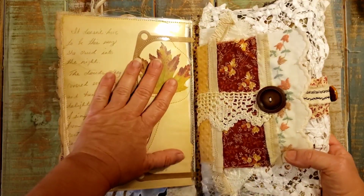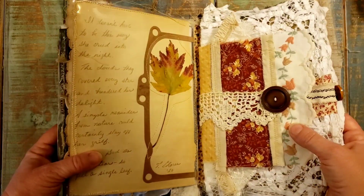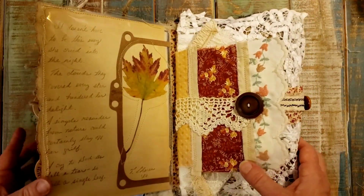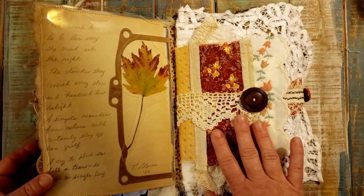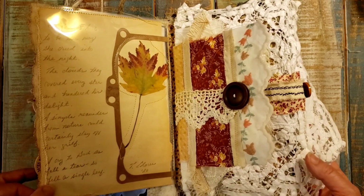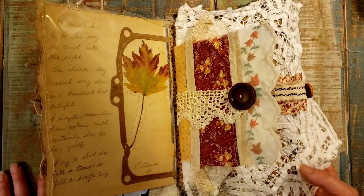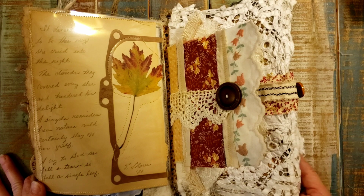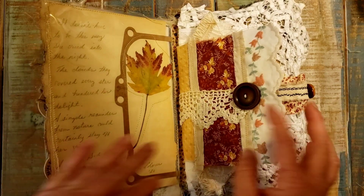I just like that because I've always believed that God sends us little signs in nature that help us to smile or bring a little bit of a reminder to us. Just little things in nature I think He provides for us just to help cheer us up sometimes. Just great gifts.